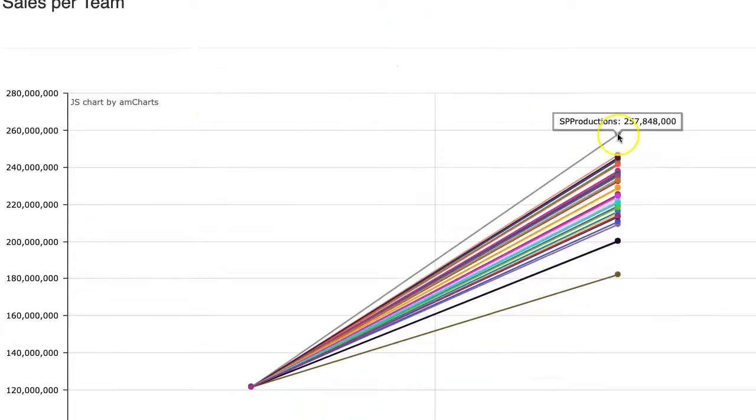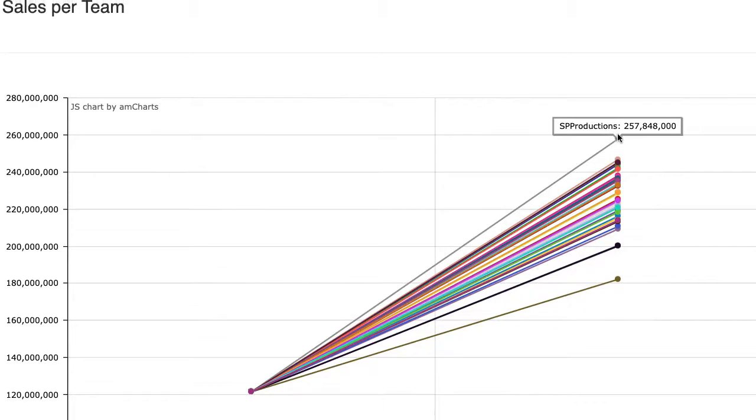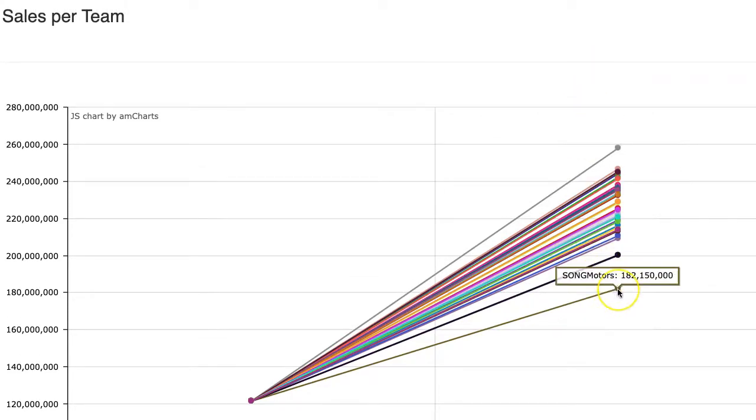Sales per team, we have number 1 in sales would be SP Productions with 257 million in sales, and the bottom would be 182 million. So you see a big diversity, a big change here in sales, and a lot of diversity as far as how each team scored their revenues.